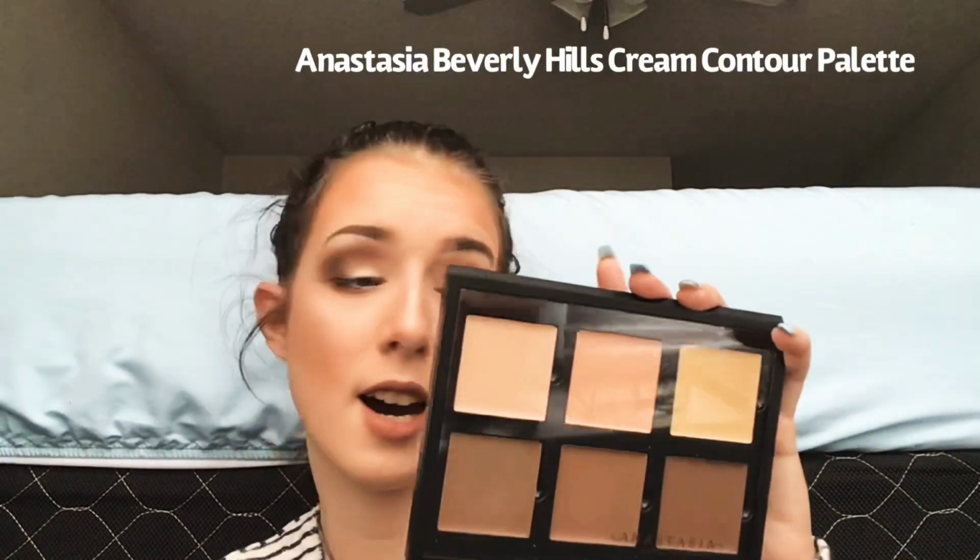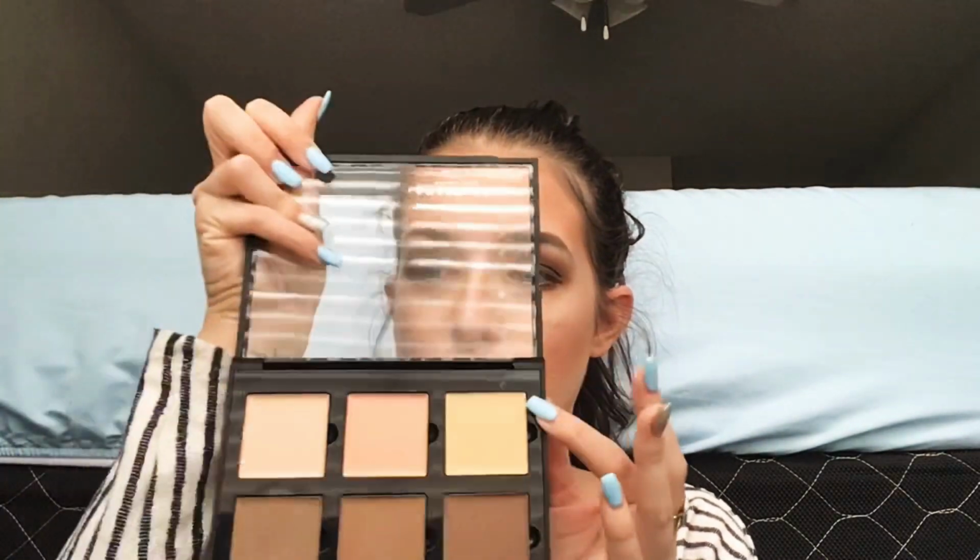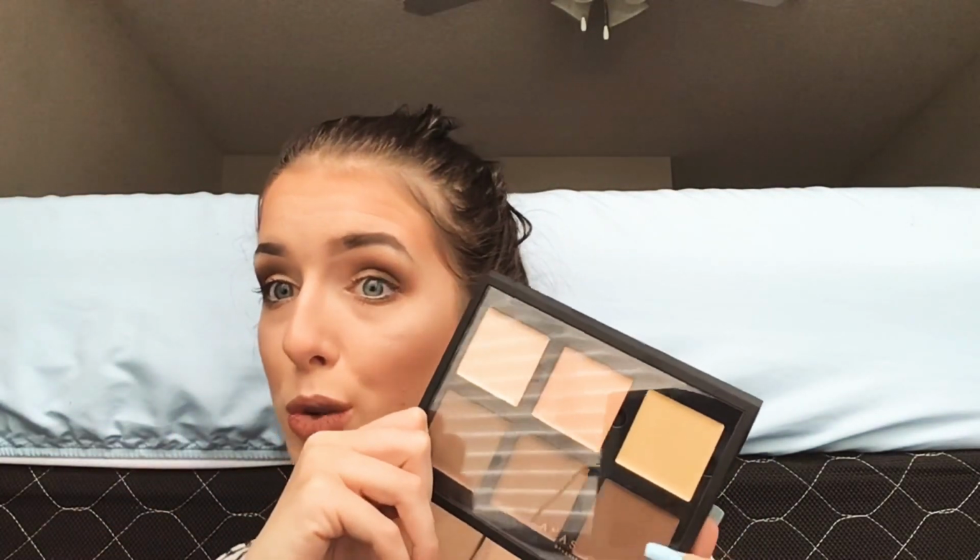My last contour item, I just got this the other day, and I used it on my face today. Honestly, I'm loving it. This is the Anastasia Contour Cream Kit. These are cream pigments, and honestly, I love the variety of colors in here. I used this shade today, and I mixed a little bit of this too. I feel like these up here are like color correctors or something. Like, this could be like a concealer, and then these are like peachy and more neon color correctors. But I love the packaging, and it's so cute.